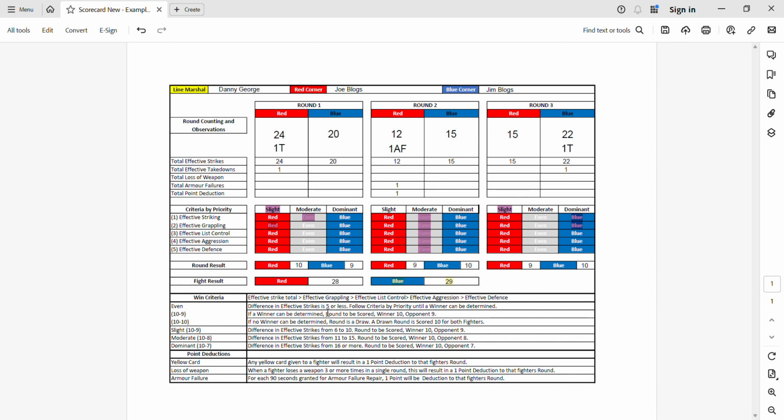So it's not an even round on striking. It's between 6 and 10, so it's a slight advantage. Okay. So in this particular scenario, we've given blue a slight advantage. That then becomes a 10-9 round for blue.